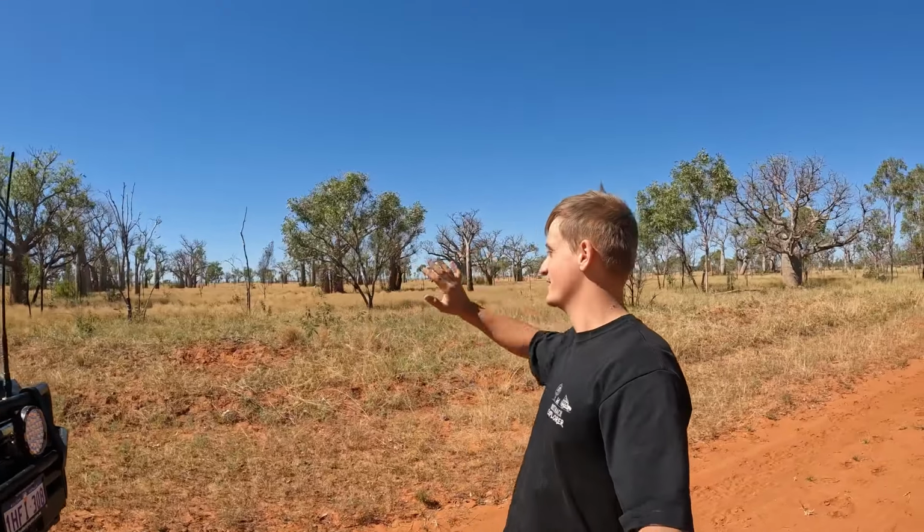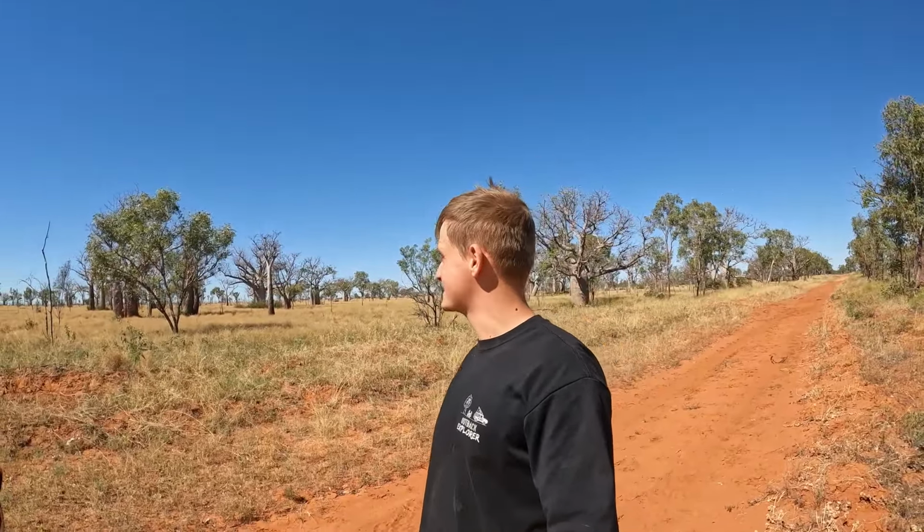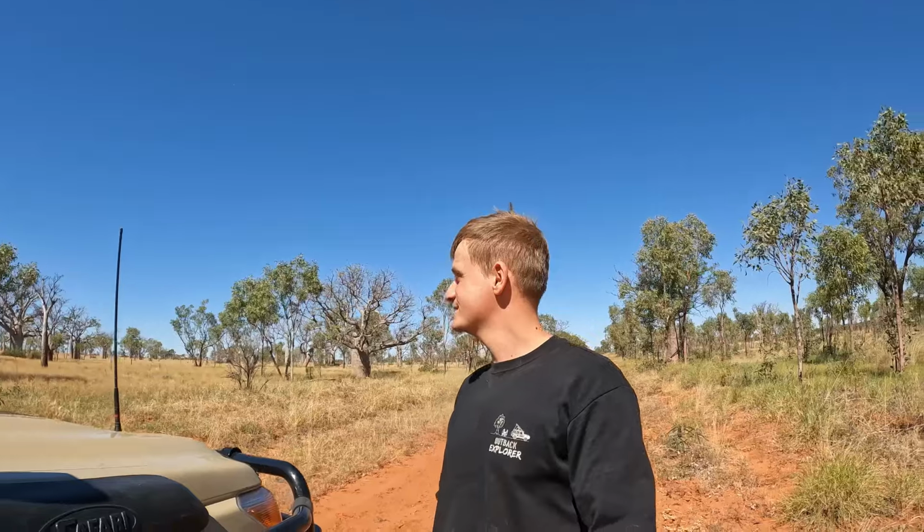That is insane. Look how many baobab trees are here. That is so special. It's like a plague of baobab trees just in this area. Wow, that is stunning. All different shapes and sizes. No single baobab tree is the same. It's amazing.